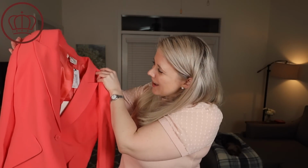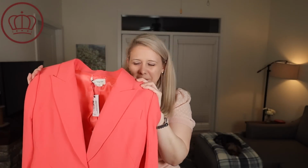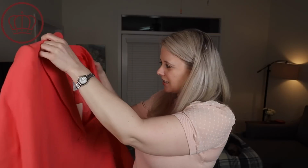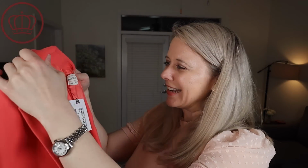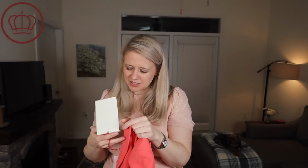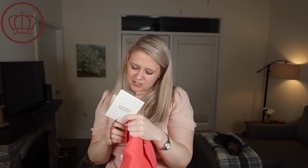It's so pretty. It was a size 6, I believe. I got that because I'm a bit narrow up top in my shoulders. And this actually doesn't look terrible. We'll try it on with this shirt first and see if it actually goes on or not. But oh my gosh, you have the Alexander McQueen, made in Italy. Oh, wow. Sorry, I'm just so amazed right now that I managed to get this for such a great price.